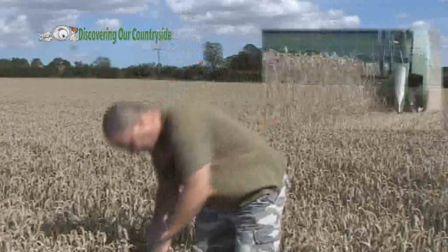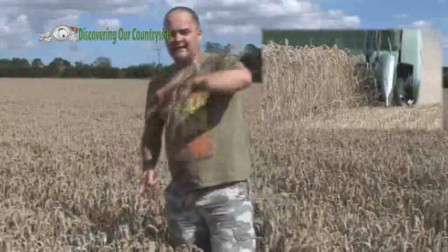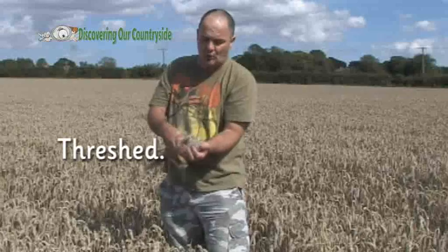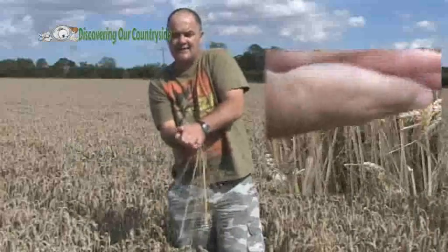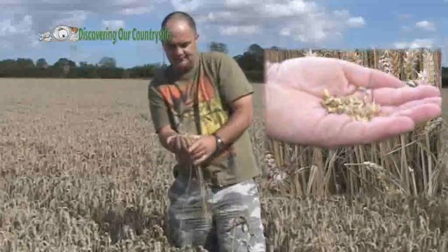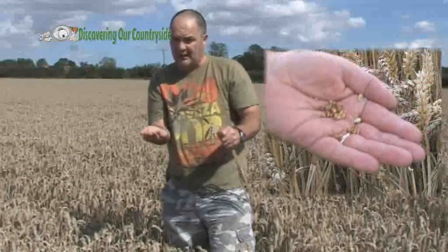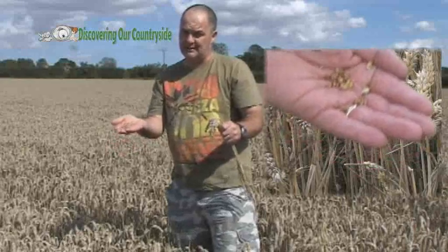Well, what the combine actually does, it cuts the crop off near the floor and takes in the cut part of the crop. And then the ears of the cereals, like these ears of wheat, or the pods of oilseed rape, are threshed, which basically means that it's squashed and crushed like that to get the grains out of the ears. The chaff and other bits that come out are then separated by being blown off, and you'll end up with the grain, which goes into the combine tank, and the rest of the crop, which goes out of the back of the combine as straw.